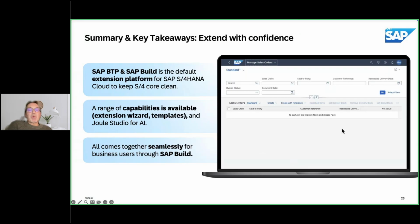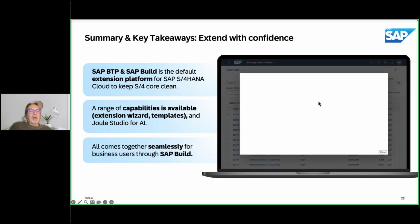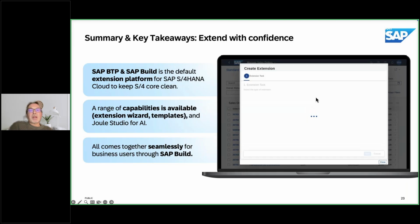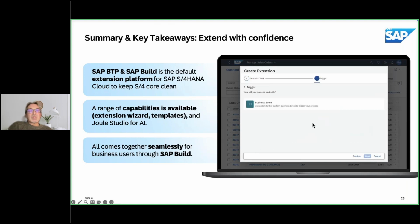So the summary and key takeaway from my session. See again another video here in between, but for sure you should have a look into BTP and SAP Build, because this is the default extension platform. If you have any idea for your own extensions, just have a look at BTP Build and what is available in the templates. And have a look at how easy it is with the extension wizard to create your extension.